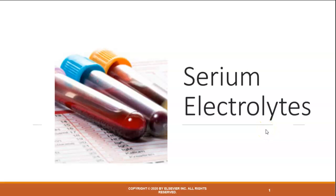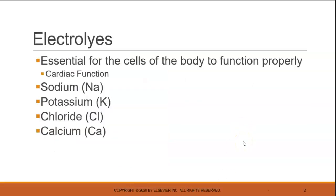So when patients come into the hospital with various types of cardiopulmonary symptoms or disorders, we usually do something called a serum electrolyte test to help us assess their cardiopulmonary status. So an electrolyte panel gives us values on the different electrolytes that are in our blood work. So it's a blood test.